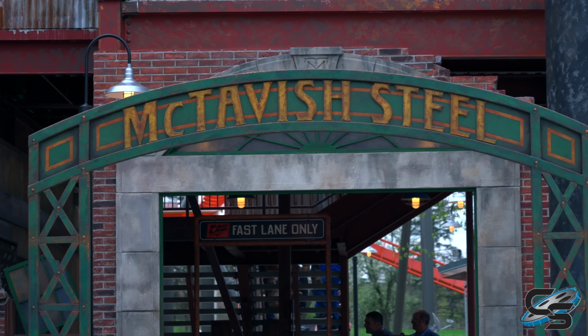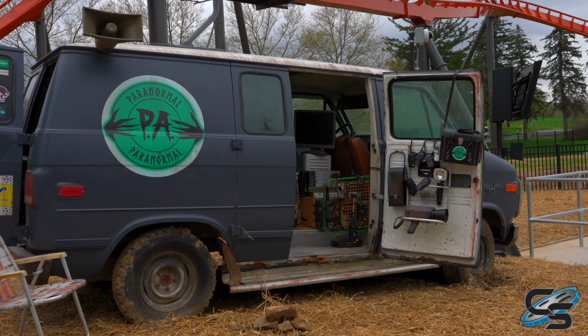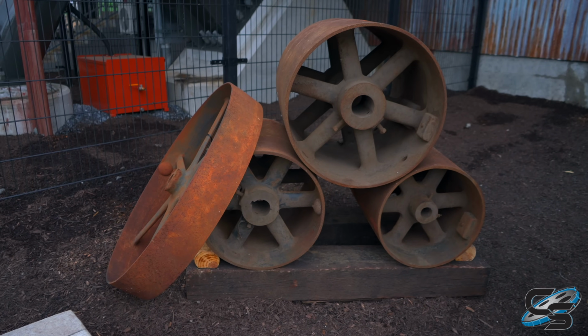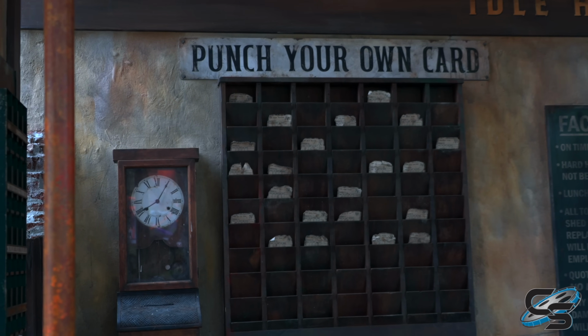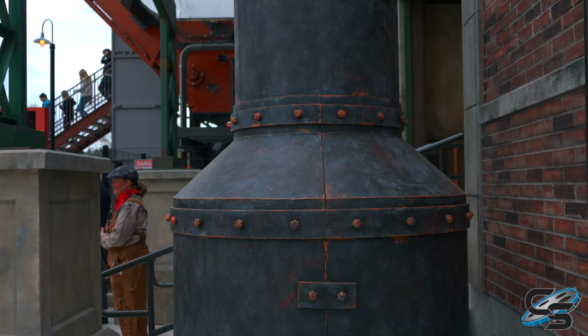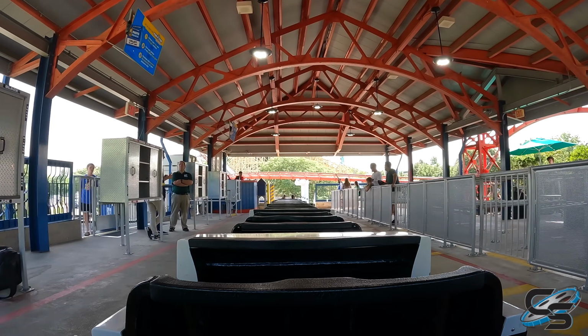I think riders will absolutely be able to tell that this is like an abandoned steel mill, and the paranormal van will tell them that, yeah, something shady's going on, you need to investigate it. But beyond that, that's really it. But it's still more than anything we've ever seen before at Dorney. It's easily the best themed ride in the park. It's not even close. Most of the theming can be seen in the lower levels of the queue, although the station looks great. The rest of the stations at Dorney are very bare bones.